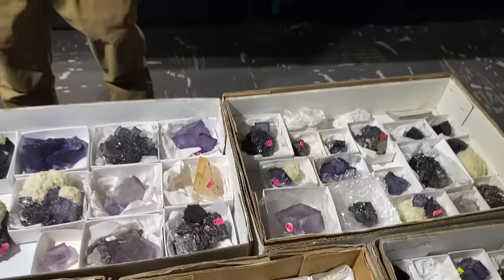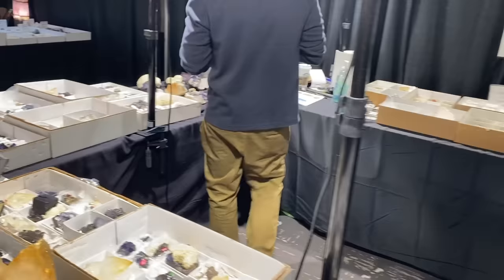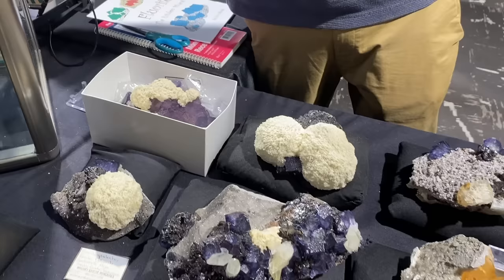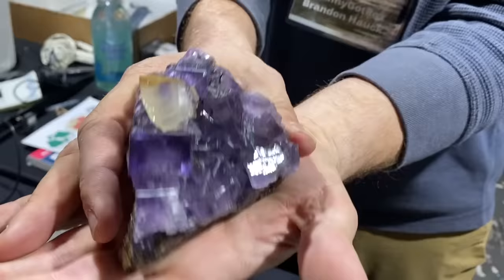Can I trouble you? What is your favorite piece here? I mean, it's hard to say. All my favorite ones, I have a hard time taking them off the shelf at home. This is a really good one. The combos, people really love these combos. I got this from the old geologist. He was a geologist there for 20-something years. I went to his house, and I just recently got that one.